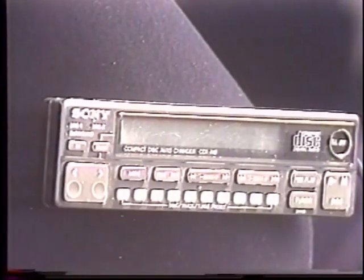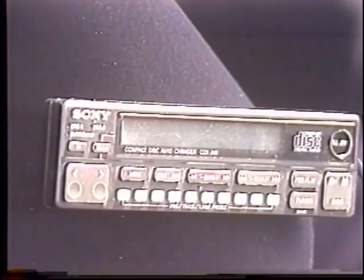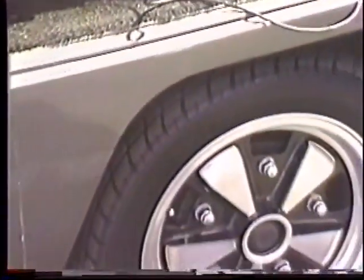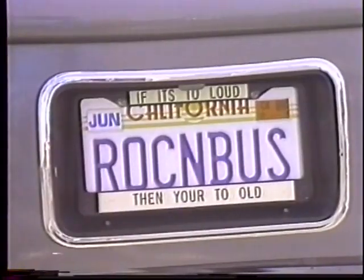Well, I know with that CD compact player, I'm sure that they're cruising a lot down by the beach, listening to the CD players and picking up the chicks. Yeah, this bus looks like it'd be good for that. It looks like it'd also hold a lot, too.